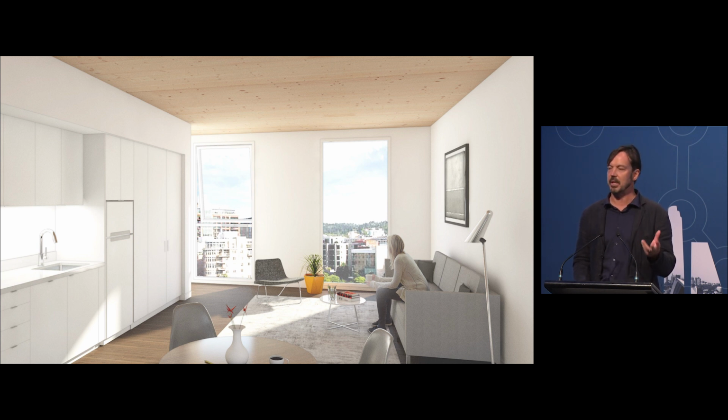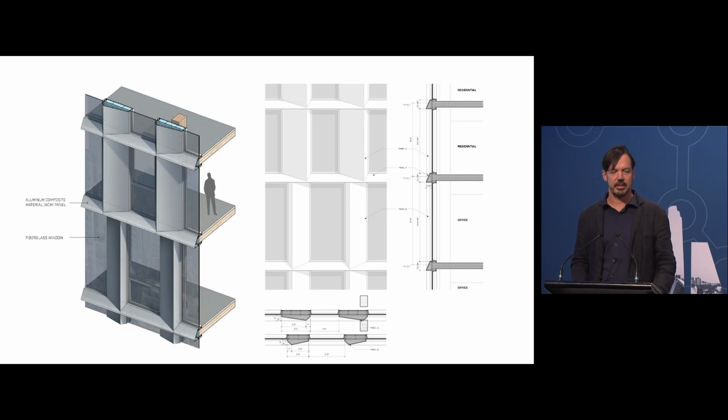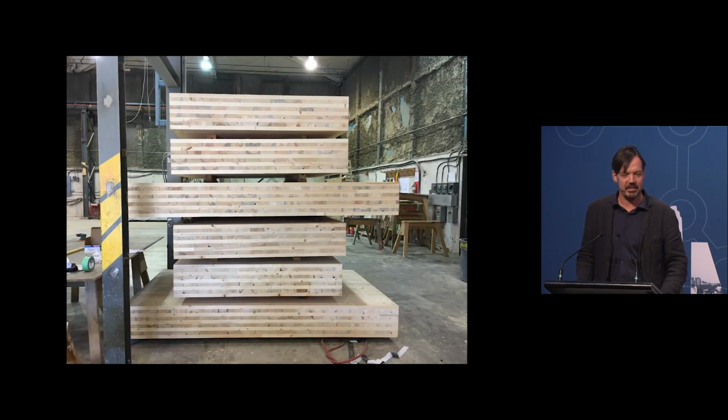You can see in these levels, we're only exposing the CLT on the ceiling. And this is the facade, which is a simple folded element, in a way inspired by the fact that, at least in a place like Oregon, where we have the forests, the color changes based on the geometry of the buds as they open, from yellow to green. We wanted a building that really changed in the light, and these are some of the mock-ups that we have. We don't have that much light in Portland except in the summer, so this is an important part of the design.